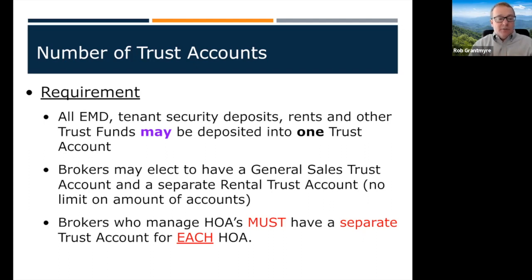As you can see from the second point, you can elect to have a sales trust account and a rental trust account, which I think is a good move. And the only time you must have multiple trust accounts is if you manage HOAs. Each HOA you manage must have a separate trust account, homeowners association, in case you're not familiar with that term. Everybody's favorite.